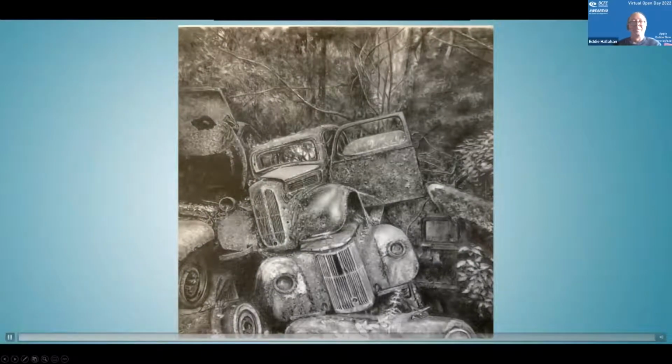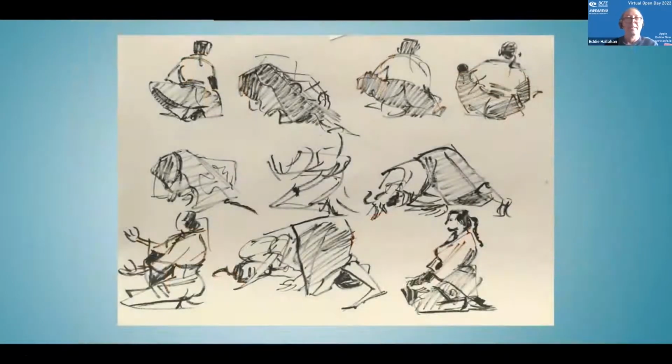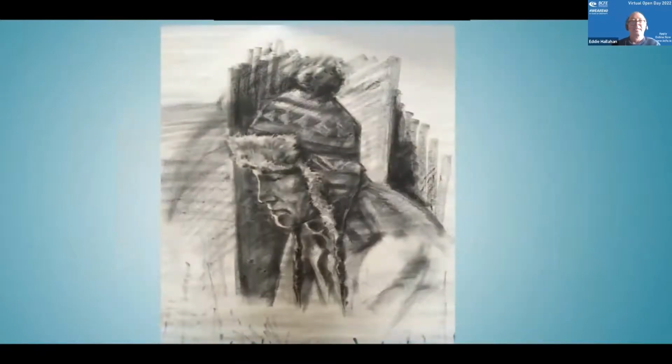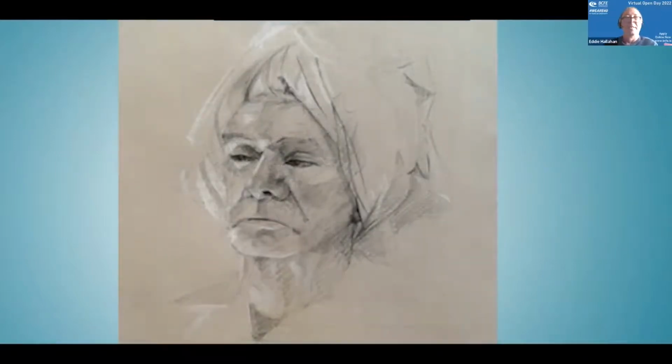Again, this would be from second year layout and design. They're looking at rendering from life drawing and observational drawing. Again, from life drawing. Life drawing, more life drawing. Life drawing is a very important aspect right across all the courses of the college.